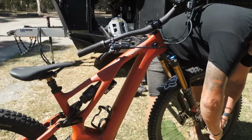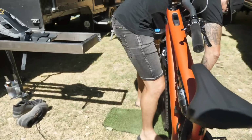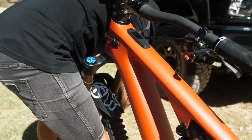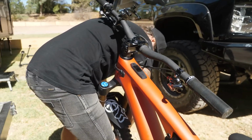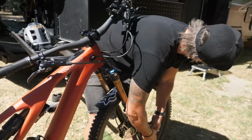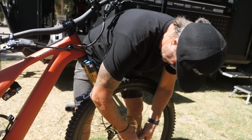What do you think of the colour, guys? Rate the colour. And you got exactly the same. Do you know what colour it's called? Kind of like burnt orange. Yeah, it's pretty cool. Let's call it Outback orange. Outback orange. Yeah. Wow.